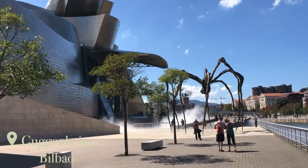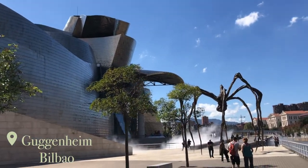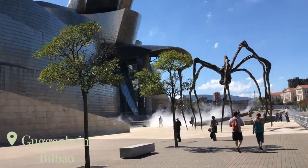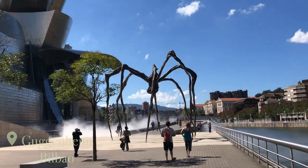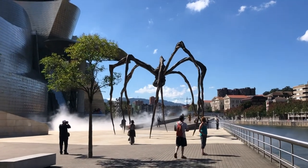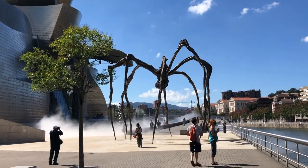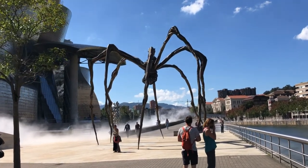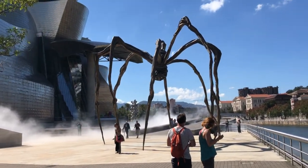Made it to the Guggenheim Bilbao. Terrifying statue. I don't think that's what it's actually called, but it just looks very Lord of the Rings like.